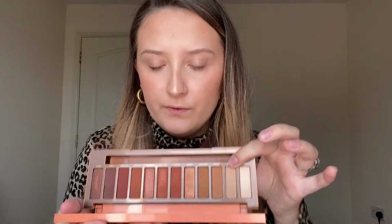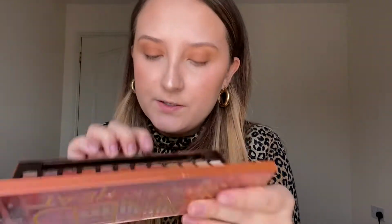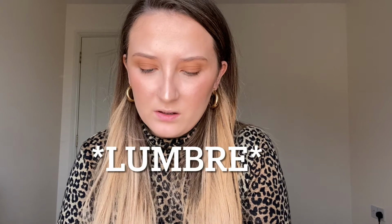Wow, that is a mess. Disgusting. But look at those shades. They're so nice. I'm gonna use the shade Chaser just all over the lid. Now I'm gonna use the shade Sourced, which is this shade here. And low blow, I'm now going to take all over the lid. And I'm actually just going to take this shade here as well. It's called, I don't know how to pronounce it, Lumbre? I don't know. Wow, I love how that looks.